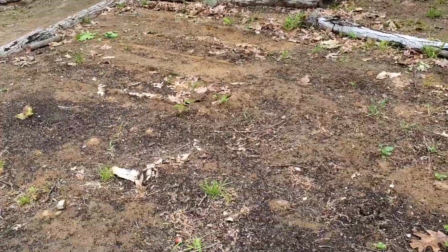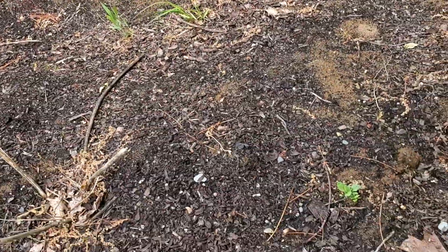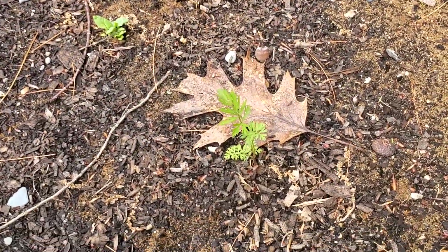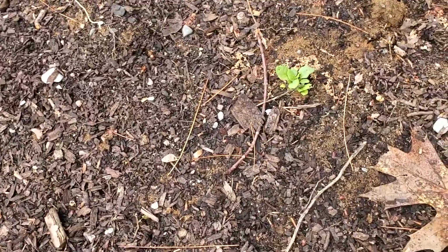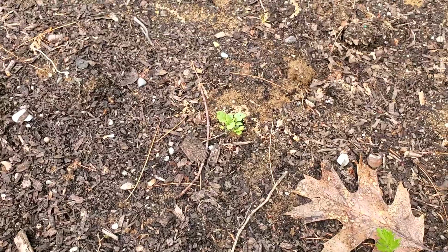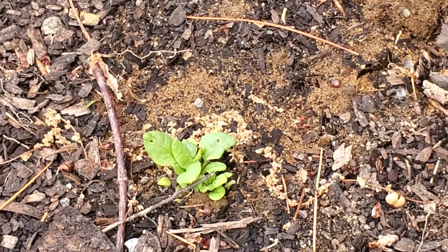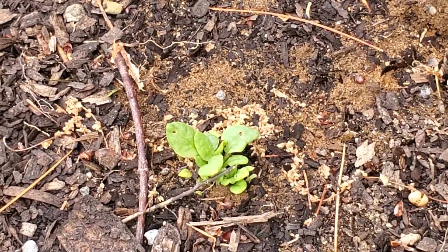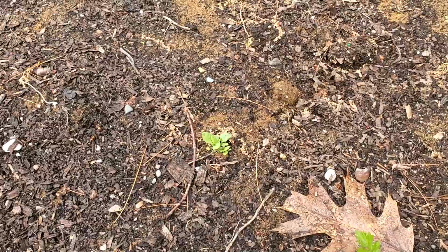I do have to show you guys something really cute, though. One carrot, and I don't know what that is. I have no idea. We'll just let them grow and see what happens.